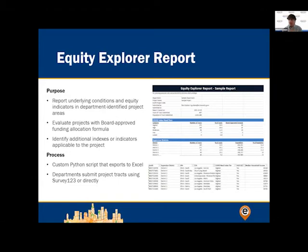Great, and I'm going to talk about the Equity Explorer report, which is kind of the next step in the process. Departments can use the Equity Explorer to define their project areas and design their project, and then export census tracts. Building off of that, we created software to analyze the community conditions at the census tract level.